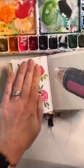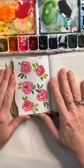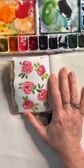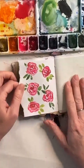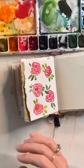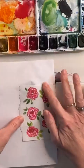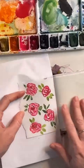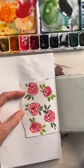Pretty much dry. There. Pretty much dry. All right. So there we have it. And now I am going to slide a little scrap paper in here. All right, because now I need to decide. This is one of my favorite parts.